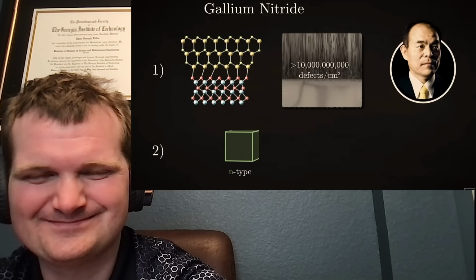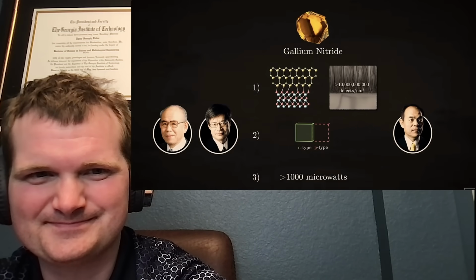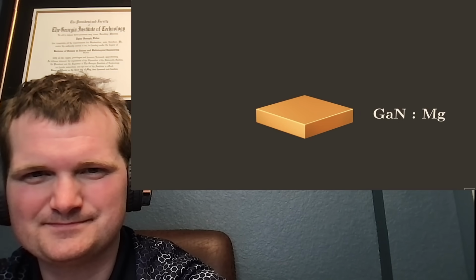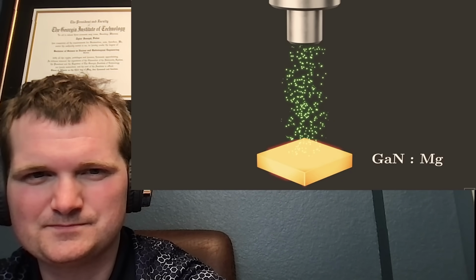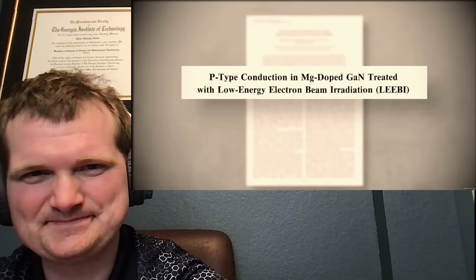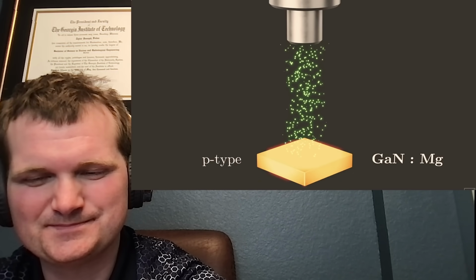With crystal formation settled, he turned to the second obstacle, creating P-type gallium nitride. Here, Akazaki and Amano had again beaten him to the punch. They had created a gallium nitride sample doped with magnesium, but at first it didn't perform as a P-type as they expected. However, after exposing it to an electron beam, it did behave as a P-type, the world's first P-type gallium nitride after 20 years of trying. The catch was that no one knew why it worked, and the process of irradiating each crystal with electrons was too slow for commercial production.